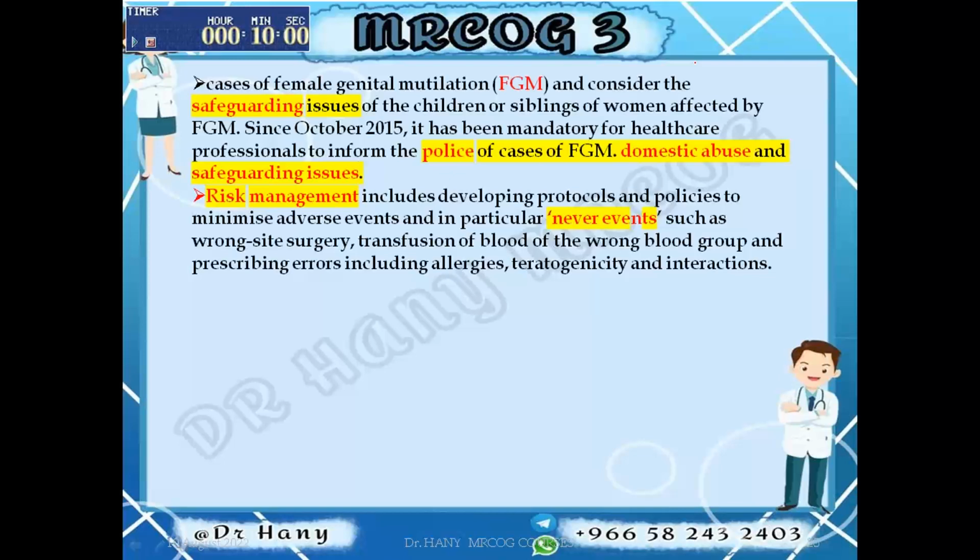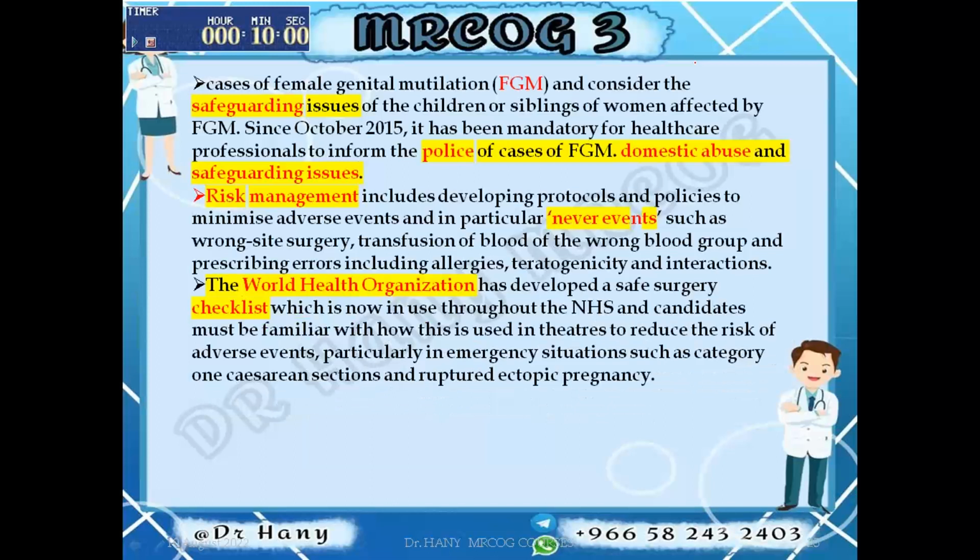I need to write an incident report. The WHO checklist, which is a very important part. Even one complete station was on the WHO checklist alone. Part 3 exam could include a structured discussion about safe surgery. One of the structured discussions was about the gynae list. The examiner asked me only about the WHO checklist, the whole station about the WHO checklist. We can memorize it together.